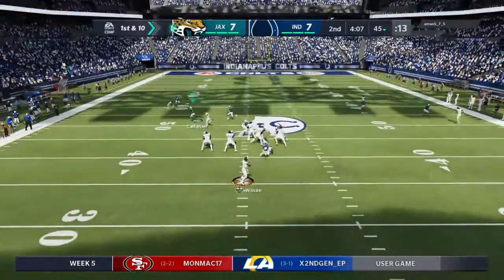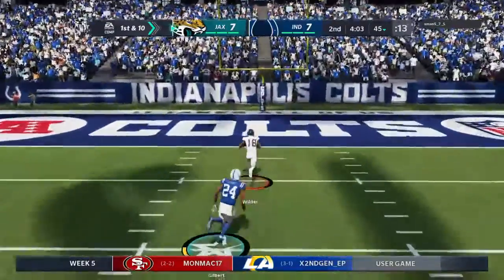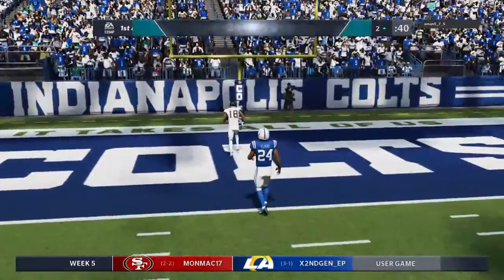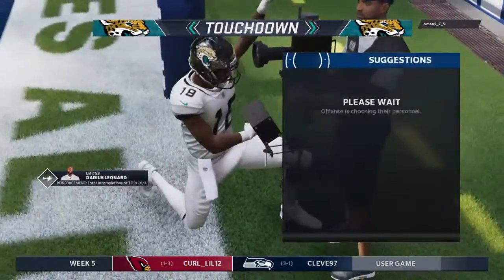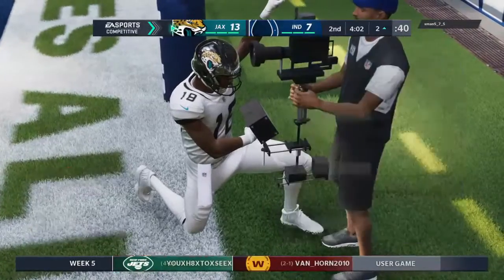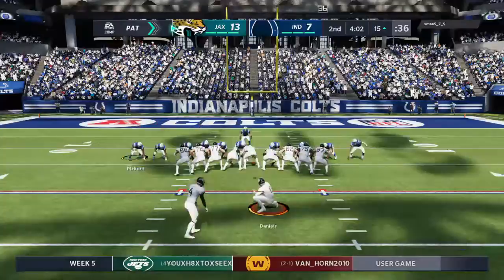They go play action with Wilson. He's going to loft one deep over the middle. He's got it at the 15. Touchdown, Jaguars. A big play there. His 2nd touchdown on the season. And the Jaguars have taken the lead.